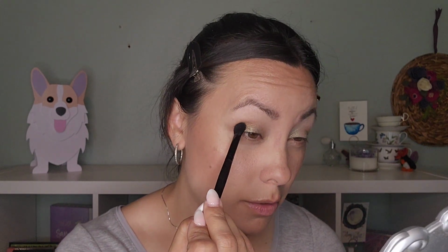All right, so let me try that on the left side. I don't think that's quite even. Let me see. Nope, I need a little bit more over here on my left eye. And maybe a hint more in the crease here. So I really did just cover up all that brown that I put on there. But I think that this looks very kind of ethereal.